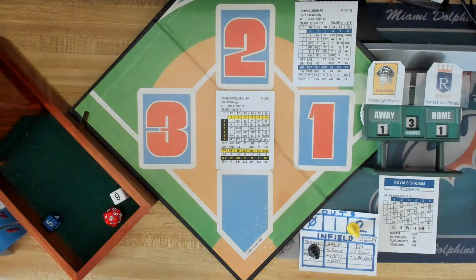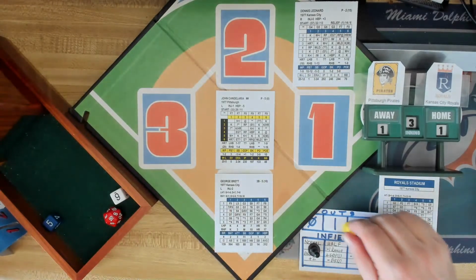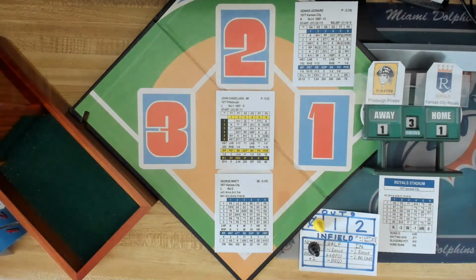Candelaria will take the mound. Here is George Brett in the bottom of the third inning. As Keith White says, he likes to do these tournaments with Inside Pitch. Thank you, sir. And I do want to do a season with Inside Pitch the same way I do Payoff Pitch, in a way.